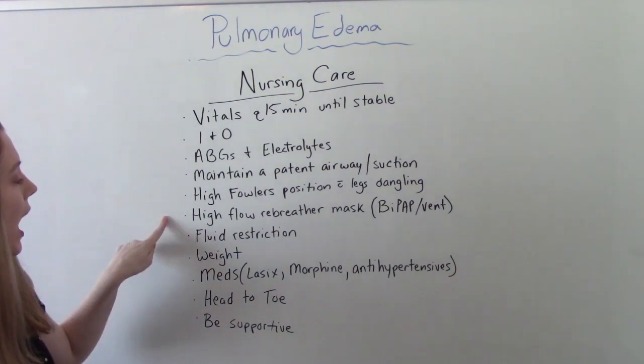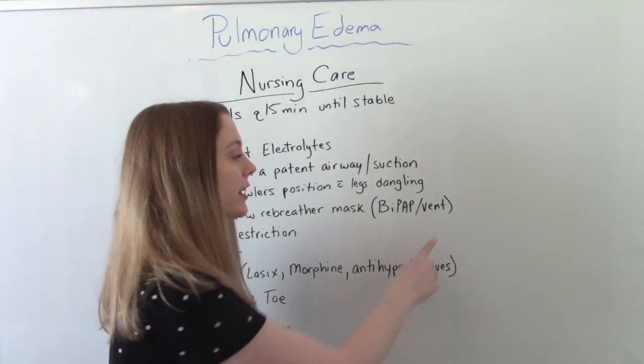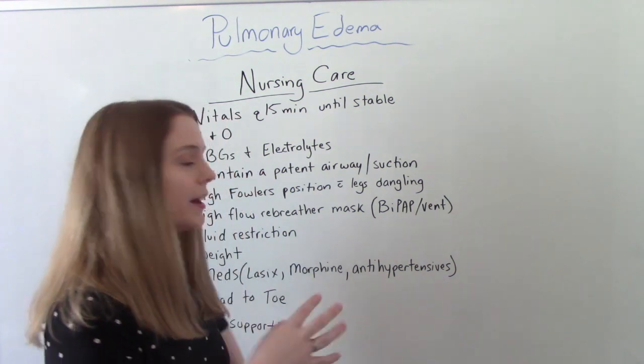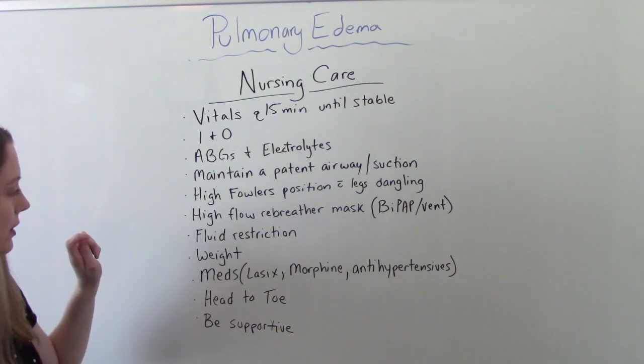A high flow rebreather mask or potentially BiPAP, or even potentially a vent, okay? So it's really going to depend on how they are, but oxygenation, that's the big thing, right? They need oxygenation. Fluid restriction, we talked about that.